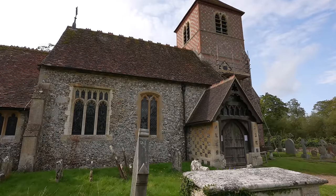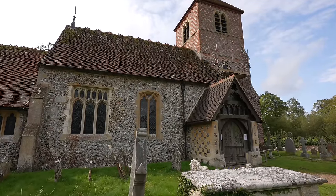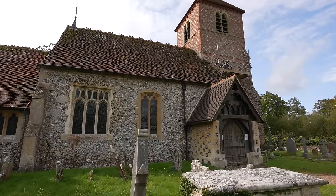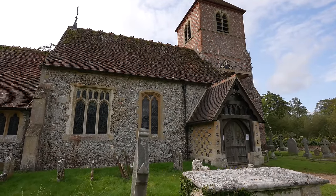I'm trying really hard not to point the camera into the sun because it just kind of makes the image all wonky, but here's a very good look at the church. Looks like there's a clock up there that they're revamping as well, renovating. The cemetery really isn't that big, which is perfectly fine because, you know what? It's just perfect.